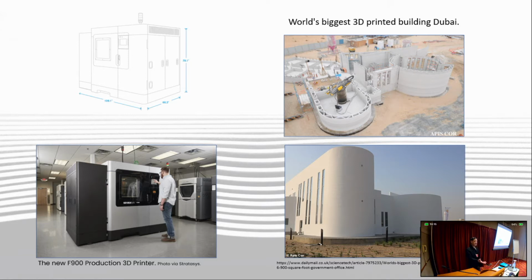Also, this type of technology can be used for other things. It's being used to build buildings as well. Here's an example in Dubai of a company that made a really giant FDM printer, basically, and they're using it to create the walls for these buildings.